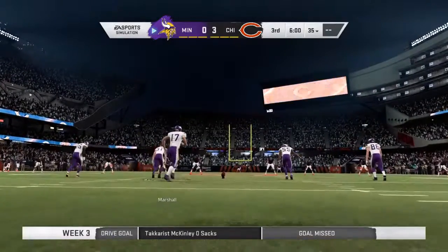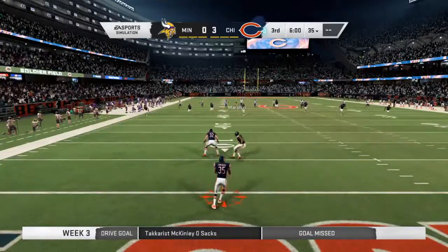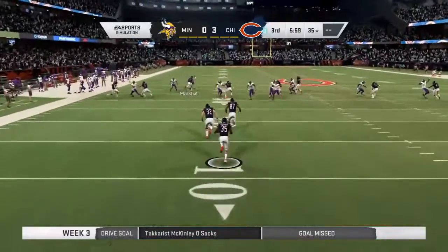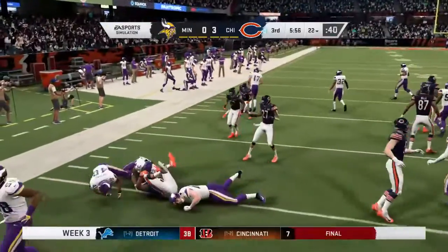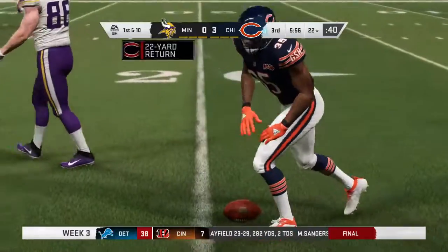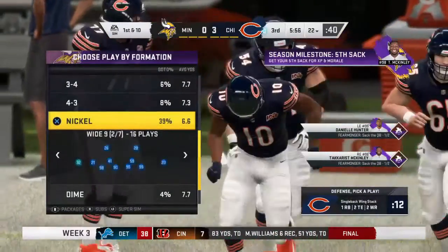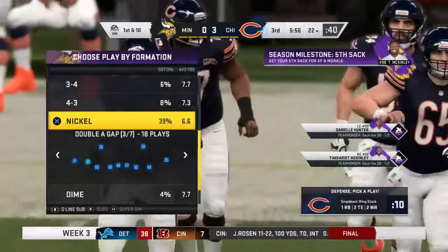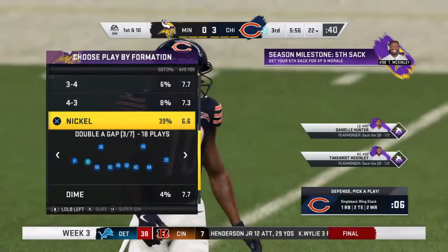Set to resume. Here we go with the second half. The Bears holding the lead and ready to receive the kick. Fielded about a yard deep. And he'll take this up past the 20 and down at the 22-yard line. Let's go. So here's the Bears offense now as they get set to start this third quarter. They have the lead. Now they'll be looking to extend that lead.